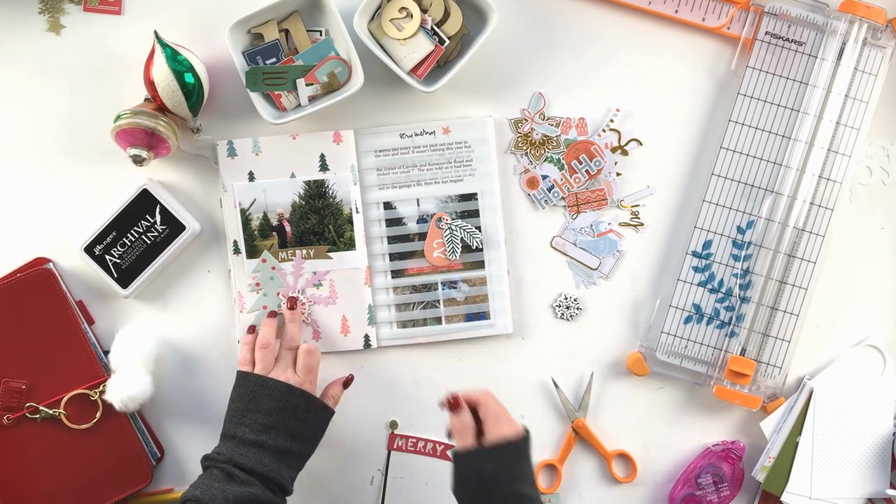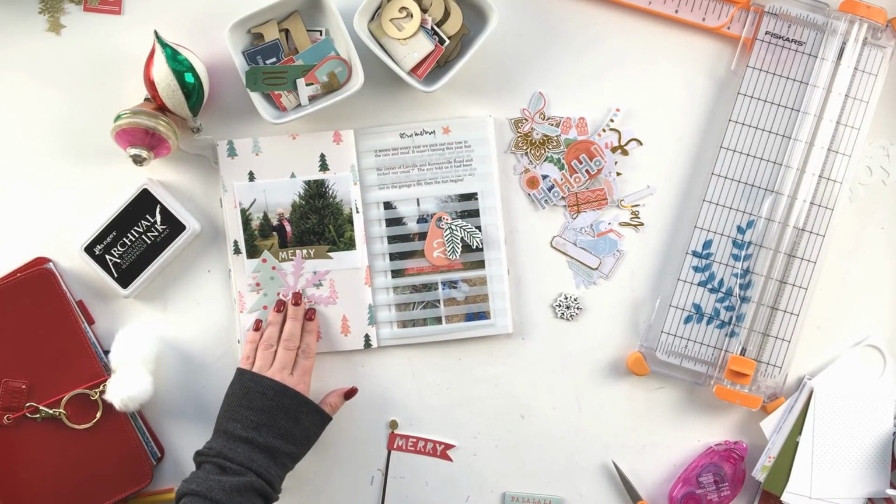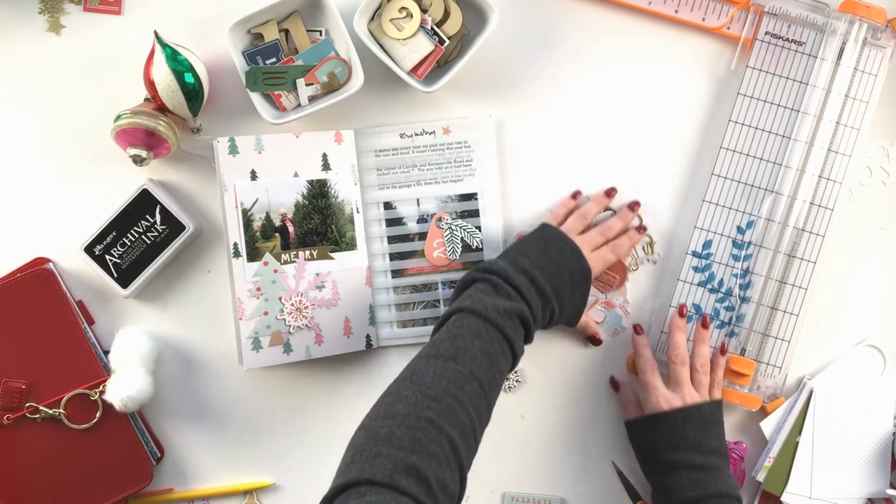One more time. Just one more time. I moved it all down. And then the layout is complete.